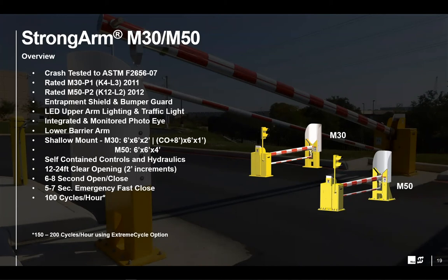Last thing, 100 cycles per hour. We're talking about throughput. How many vehicles can pass through this and be inspected, and that arm is opening and closing. Out of the gate, we said we can do 100 cycles per hour. We had a customer request higher performance, actually 150, 200 cycles per hour. We didn't think that was doable if you're really inspecting vehicles, but it was all about cooling the hydraulics. And we did that by increasing the hydraulic hose size and putting some blowers on that. And so that gave us the ability to do 150 to 200 cycles per hour.